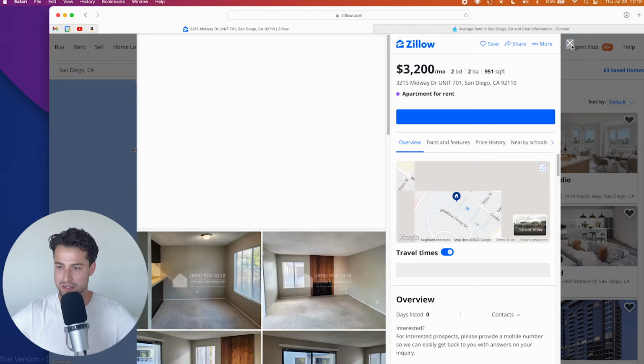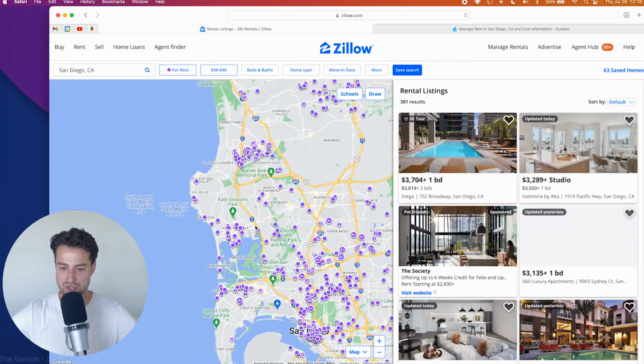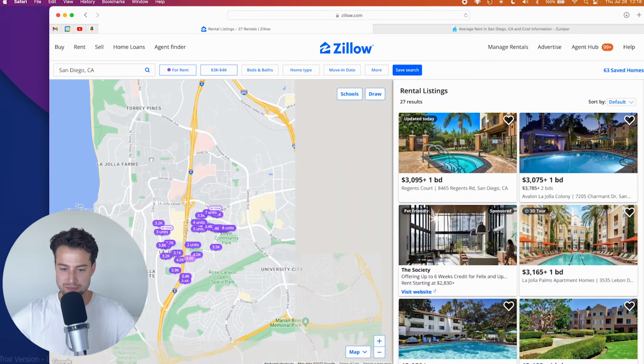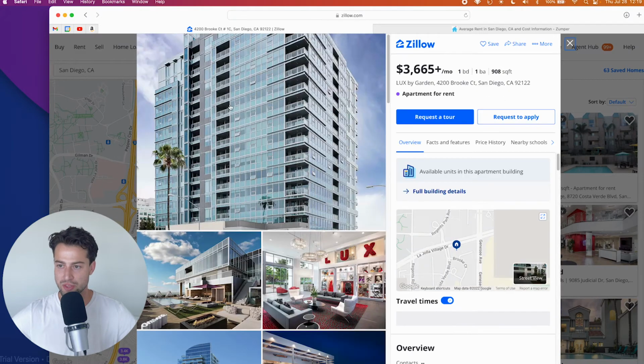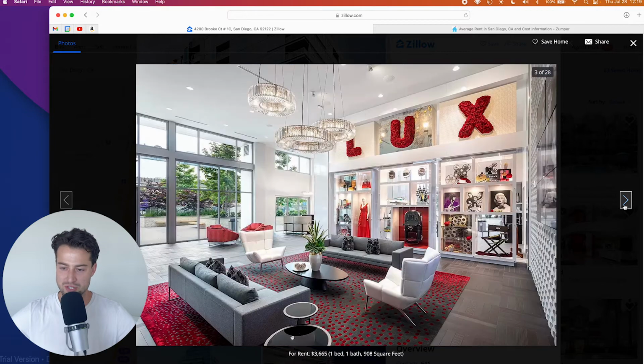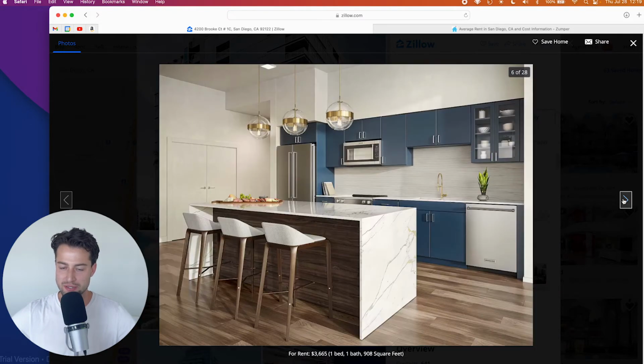Why don't we go a little bit north again? Let's go to the La Jolla University City area. So let's do this one. 3665, 1-bed, 1-bath, 908 square feet. This is one of the newer buildings that they just finished. I love this outside area. Super modern. The building's called Lux, and they have this red theme. You get great views from up here.